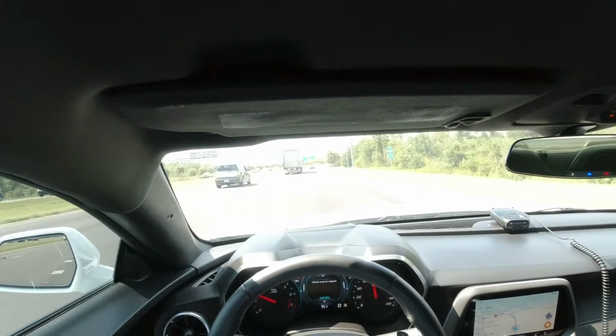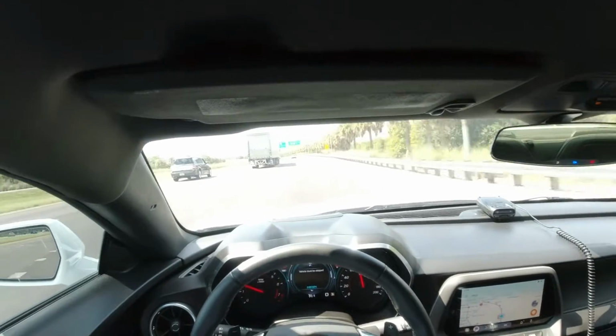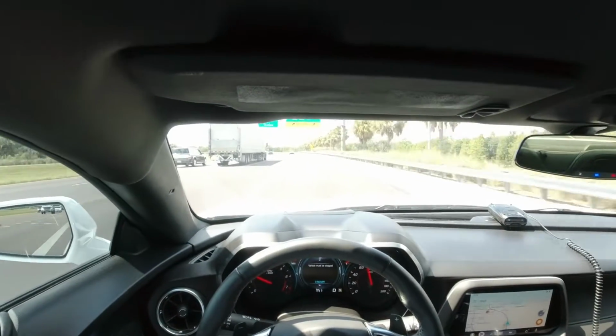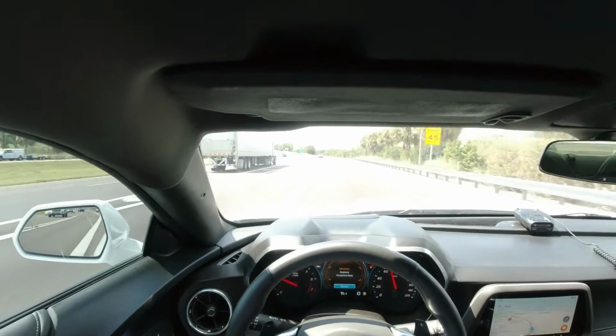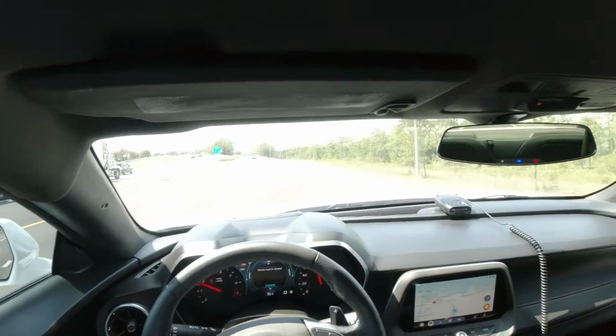Usually there's no traffic on this road and we can haul ass, and I should get a chance to show you launch control. For launch control, you have to be in either sport or track mode, and you have to enter competition mode by double tapping traction control. So StabiliTrak competition mode. Once we've got both those lights on, we can use launch control.